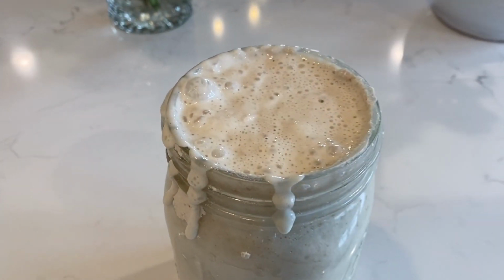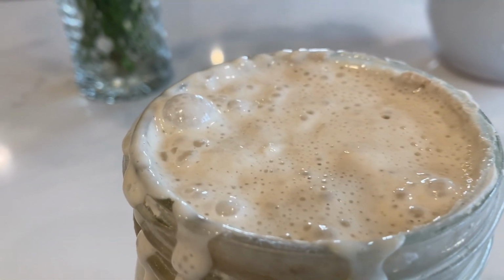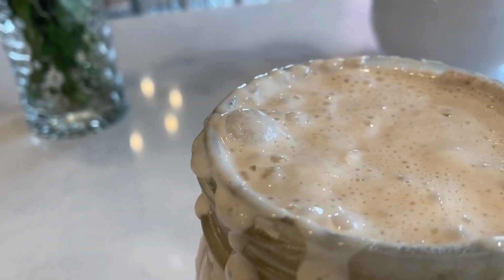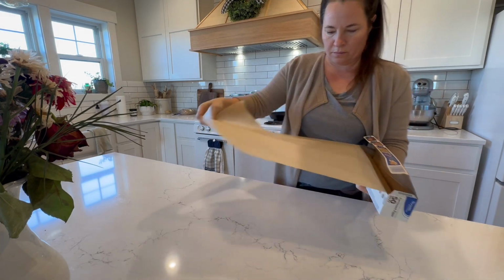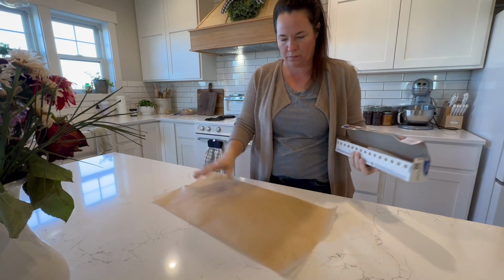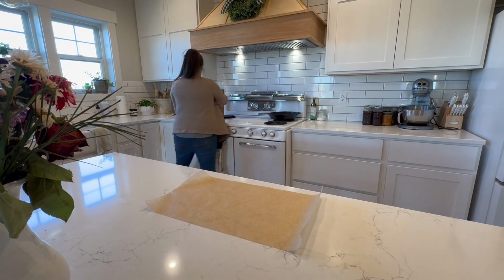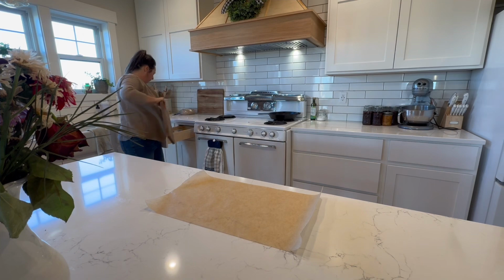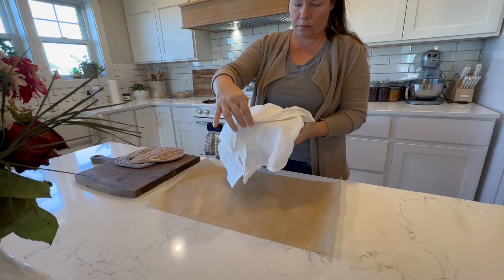So my sourdough starter is looking really fine. I actually have been adding a little whole ground, fresh ground einkorn flour to my starter, and it just really helps it to be extra bubbly. It has more natural yeast on the outside of the wheat berries than just all-purpose flour does. So I made up this batch of my easy sourdough bread recipe for beginners last night.